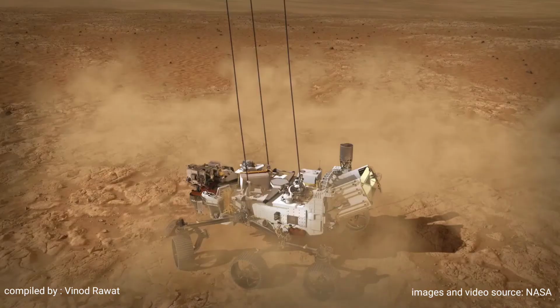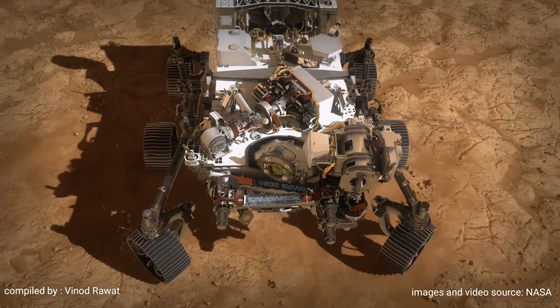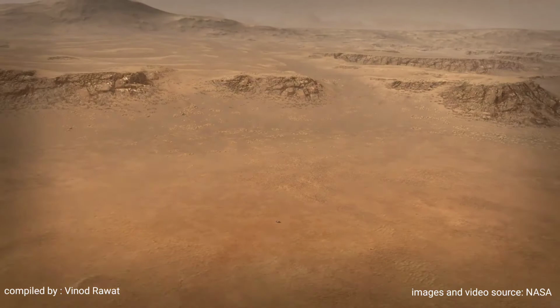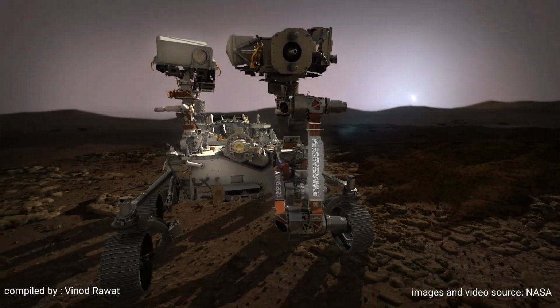Once the rover has hit the ground, the descent stage will cut loose from the rover and fly away to a safe distance. Surviving that 7 minutes is really just the beginning for Perseverance. Its job, being the first leg of sample return, is to go look for those signs of past life on Mars. All that can't start until we get Perseverance safely to the ground. And then that's when the real mission begins.